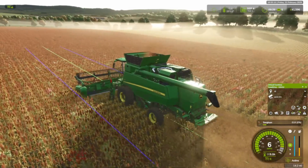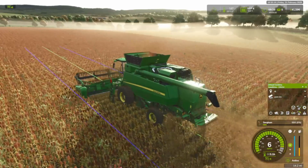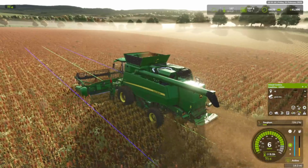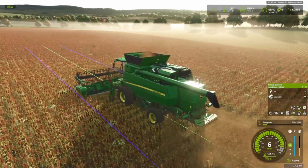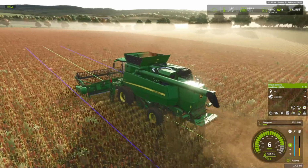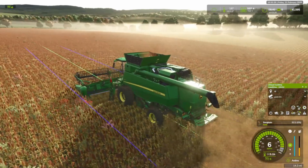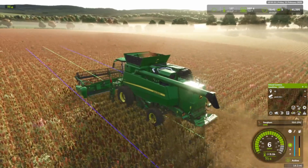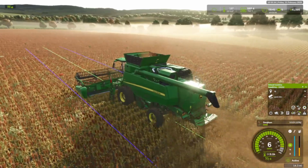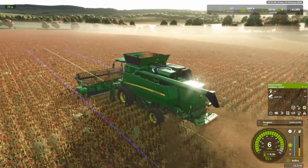We are on an early start this morning. We've got to get this sorghum up. Got rain again tomorrow, which is the last day to harvest it. After that it will all wither away, so a nice early start to the day to get this harvest in, and we're going to get the winter wheat in here.